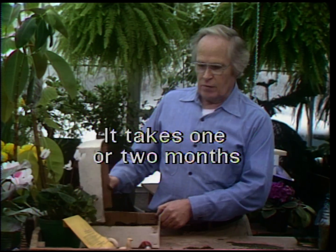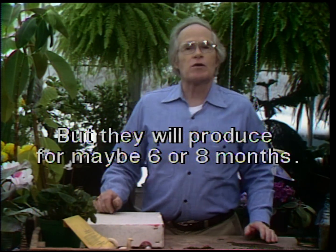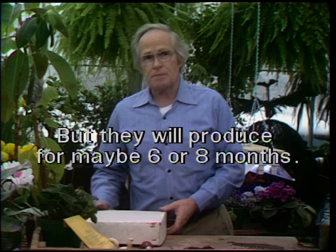Takes a matter of a month or even 2 months for the first ones to come out, but they will produce over quite a long period of time, maybe 6 or 8 months.